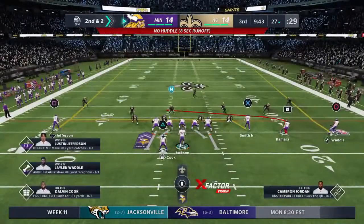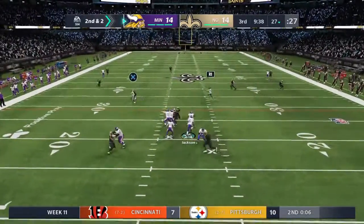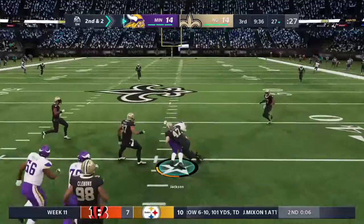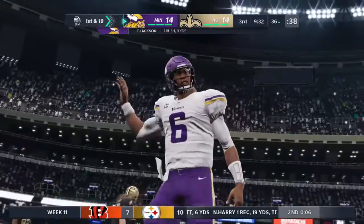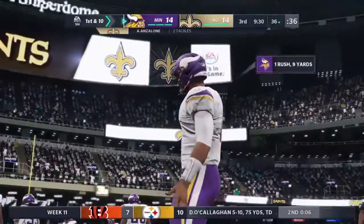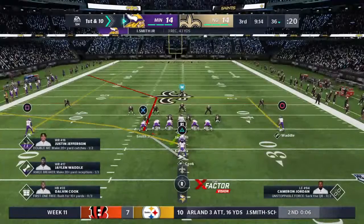A good pickup there. 8 yards on the first down completion, which brings up second. To throw again on second down, Jackson. They really love to get him into one-on-one opportunities, and this is one way: work him out of the slot and create a mismatch. Who's going to cover it?